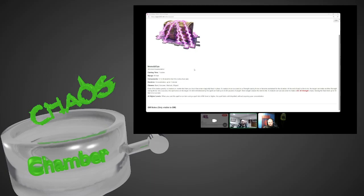They can remake the save at the end of each of their turns. On a success, the spell ends as per usual. The interesting thing is that the item immobilized by the spell can hold up to 8,000 pounds, which is actually pretty interesting. Anything more than that, the item is going to fall. And this one's pretty interesting: if something is immobilized, a creature can make a DC 30 strength check, and they can move it up to 10 feet.